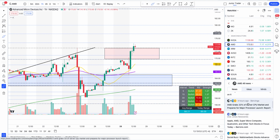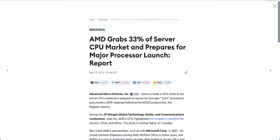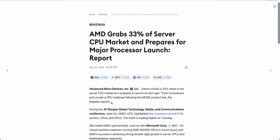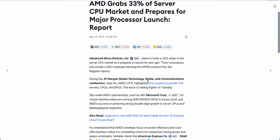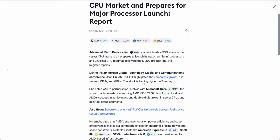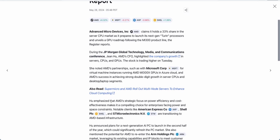Well, I think it's, well, wait. AMD grabs 33% of server CPU market and prepares for major processor launch. During the JP Morgan Global Technology Media Communications Conference, the stock is trading. Okay, guys, I might have to look more into this.